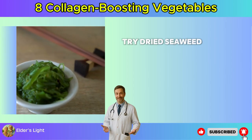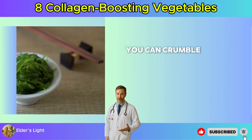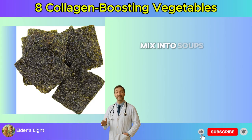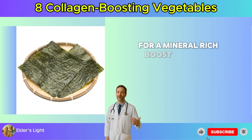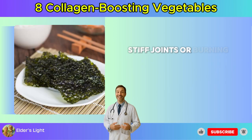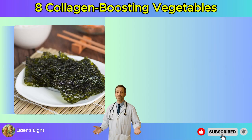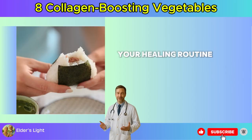How to eat it? Try dried seaweed snacks, like nori, with no added salt or oil. You can crumble sheets over rice, mix into soups, or even blend small amounts into green smoothies for a mineral-rich boost. If you're noticing delayed recovery, stiff joints, or burning fingers and toes, adding seaweed a few times a week might be the missing piece your healing routine needs.